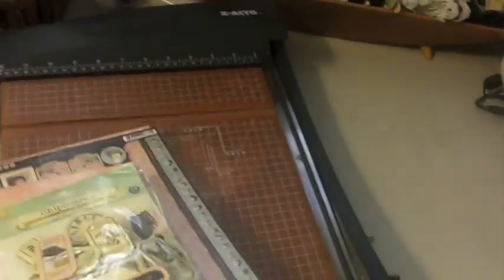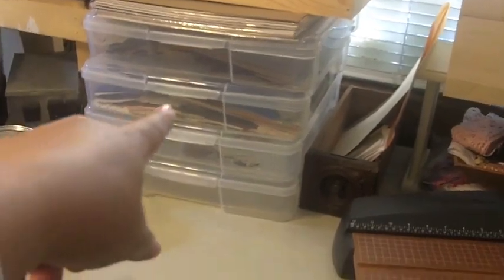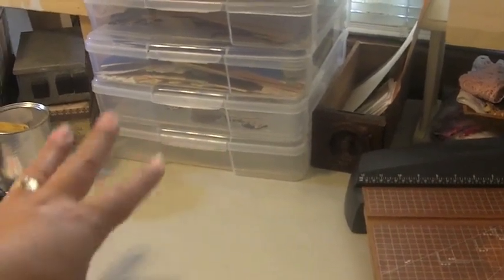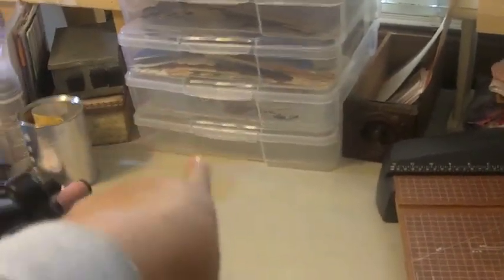Here's my cutting station. It's an order I gotta get out. I just took that stuff out so I can have them all together. Scraps and stuff go in here mainly. Chipboard scraps, designer paper scraps, and then some craft paper, white paper, black paper, whatever little scraps that I think that I might be able to use for a tag or whatever. I'll just put it down there. And the bottom one's empty.